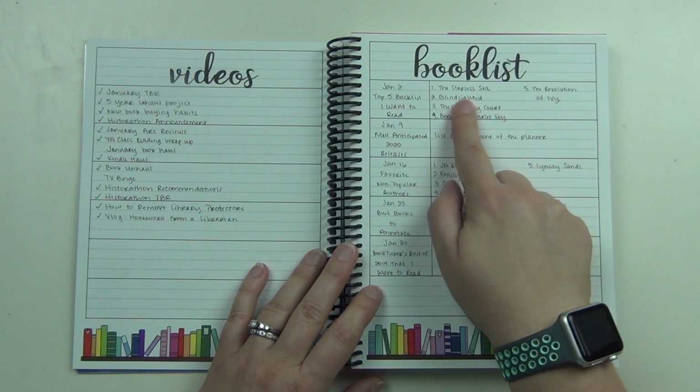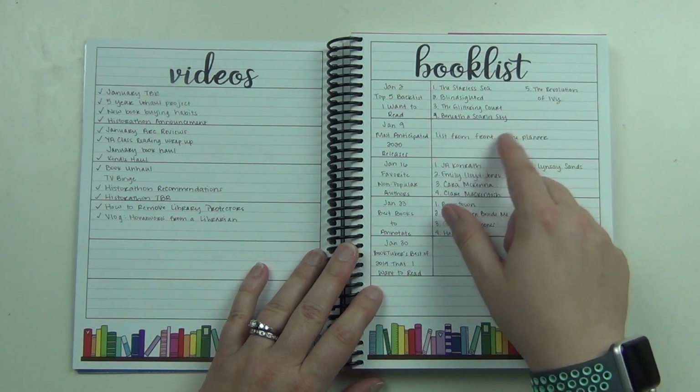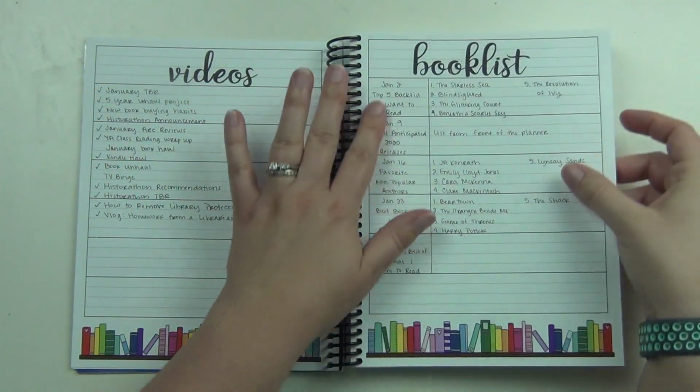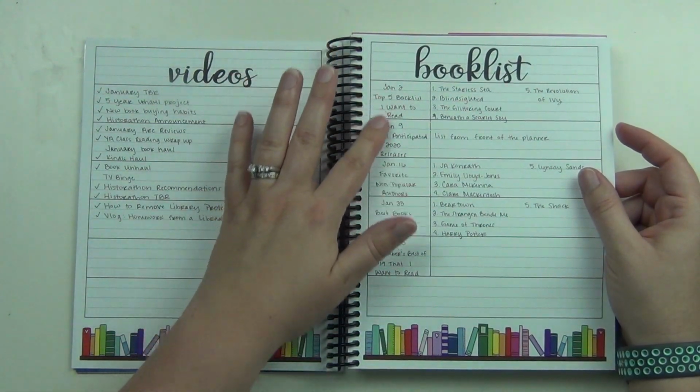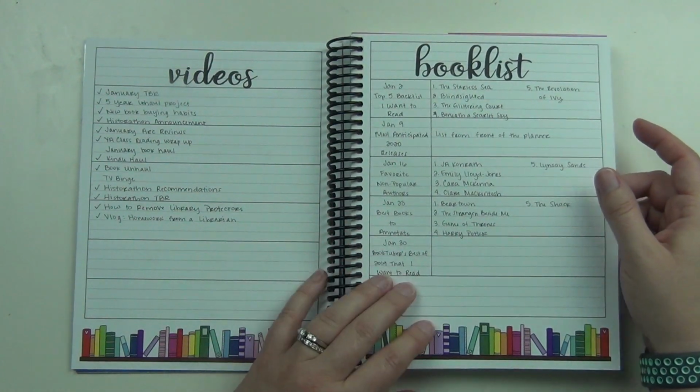And then for book list, I write down the date, the Thursday, what the prompt is, and then on the side I will write in my answers for it. So whatever I want to talk about on the list. So that's ready for me to go. Sometimes we tend to do our month ahead of time. So I'll write down the prompts and then I'll start making my list. And then when I'm ready to film, it's already there done for me.